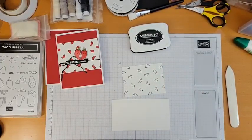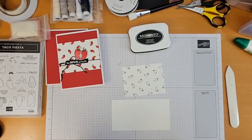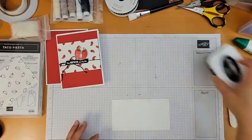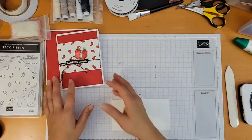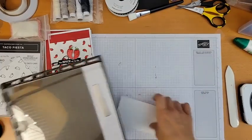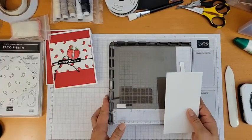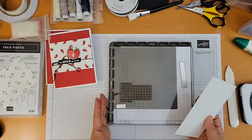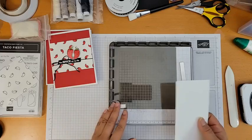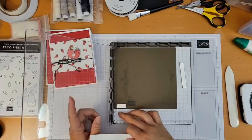So that is the thing I'm going to show you today, the mirroring technique. I've seen it done before, but I had never actually tried it myself until I made this card. Isn't that amazing? I don't know why I put it off so long. To do the mirroring technique, you're going to need a Stamparatus because you need to be able to stamp exactly in the same spot, and you need the silicone mat.